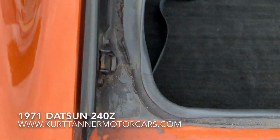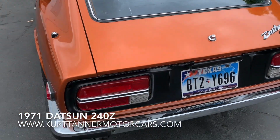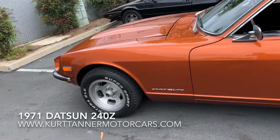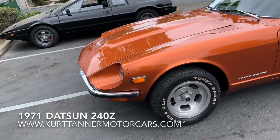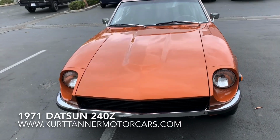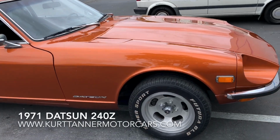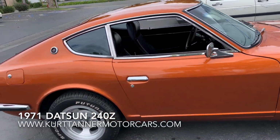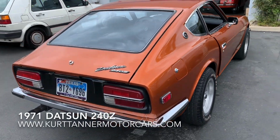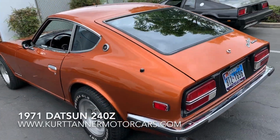No rust issues going on in this area. So great running, driving car. Brakes, stop, steers, shifts, revs great, good clutch, good transmission, decent paint. It's been retrimmed. It's got the alloys, and it's priced really well right now. It's a car that needs just a little bit of cosmetic critiquing.